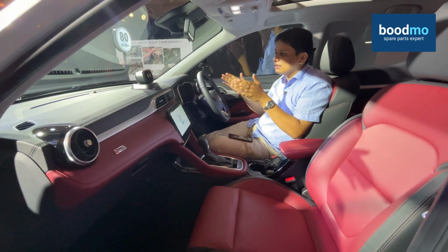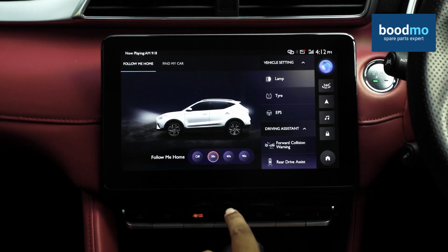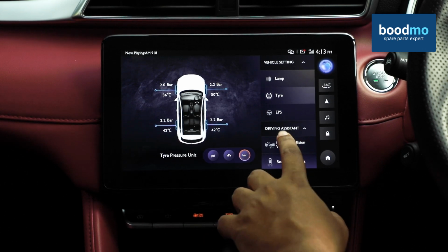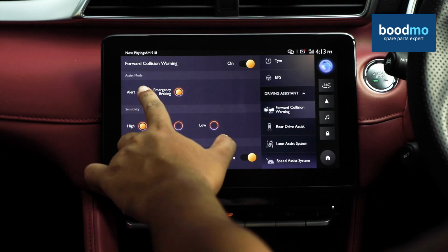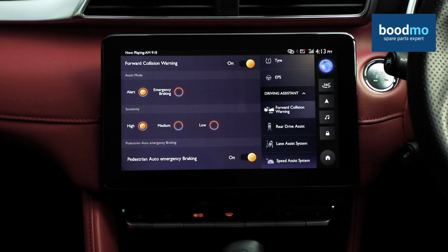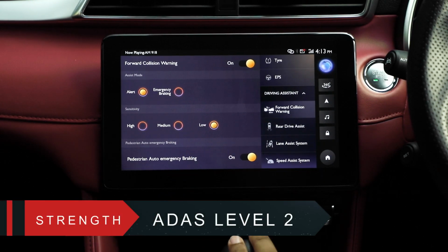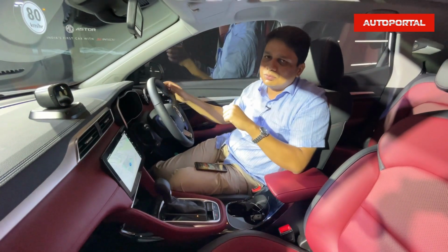Now, ADAS basically means Advanced Driver Assistance Systems, and what that means is that there are a lot of features on this car which help in safety. So you get hill descent assist, you get hill hold assist, you get things like cruise control, which is adaptive cruise control as well. And you also get lane departure warning, lane keep assist, and a lot of other functions. So really this car has it all when it comes to safety.